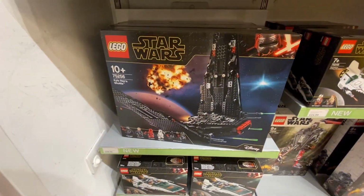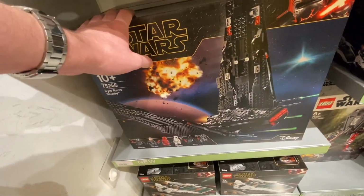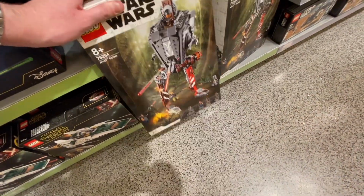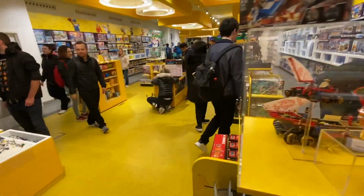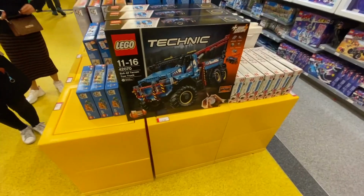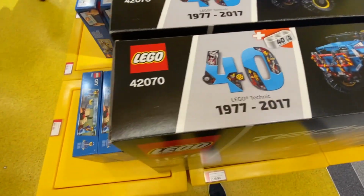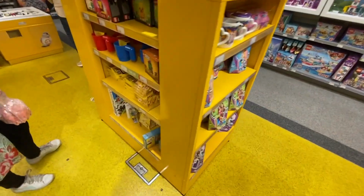This here is God tier level, like, rate this so badly. I mean, so goodly. Goodly isn't a word. This is sick though. This is one of the best AT-STs that there's been since Rogue One. That was a couple years back, as it is now. Ooh. Technic. 1977, 2017. Great. Races going on here. Some other exclusive sort of stuff.